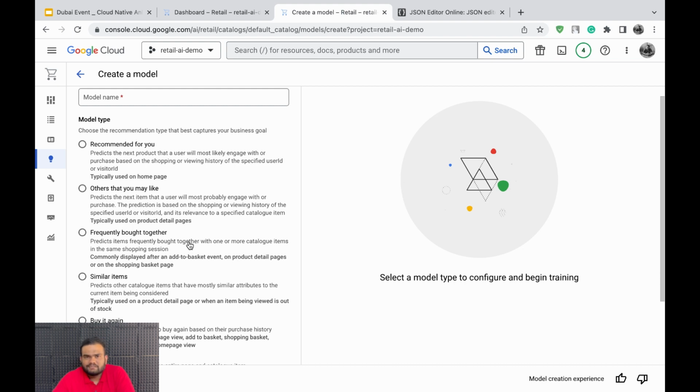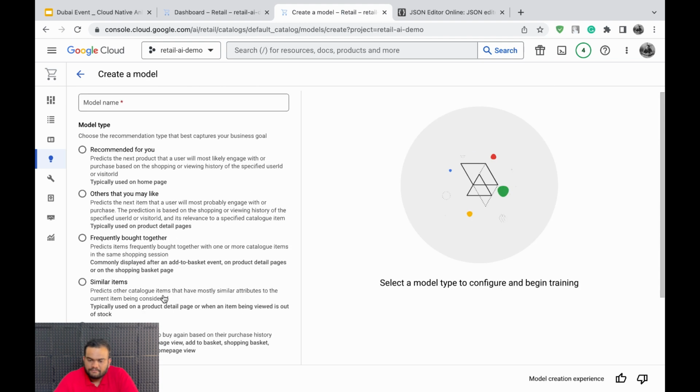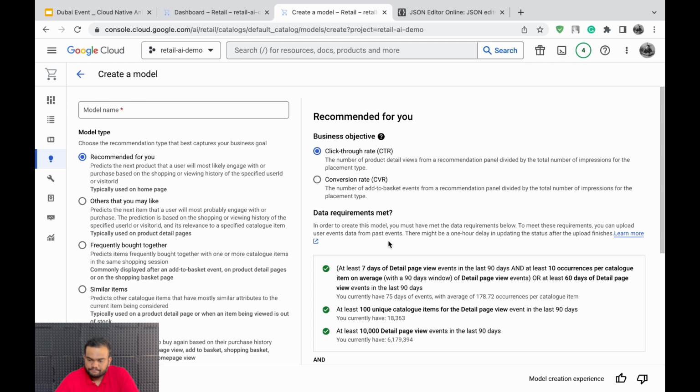Frequently bought together is like if you're buying a phone, then showing a case or a tempered glass along with that will be the frequently bought together. And similar items, let's say you're viewing a particular red color shirt, and this will try to show all the other red color shirts the user might be interested in. Buy it again, as the name says, if you have already bought it, the model tries to push that data. Yeah, these are the primary models that we have. So let's try to train a recommended for you model.